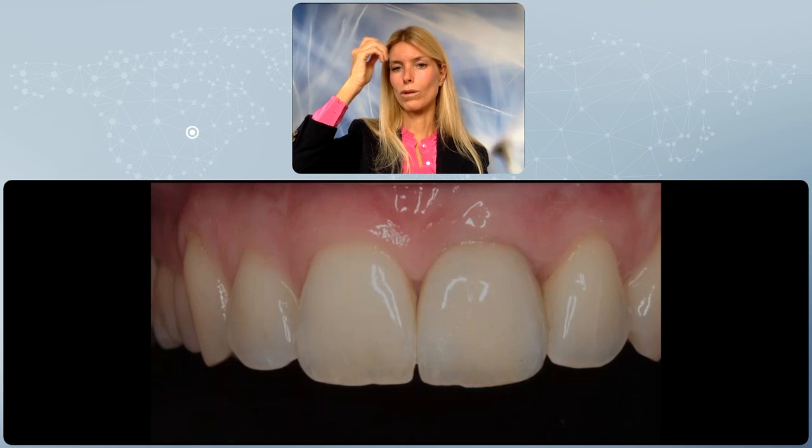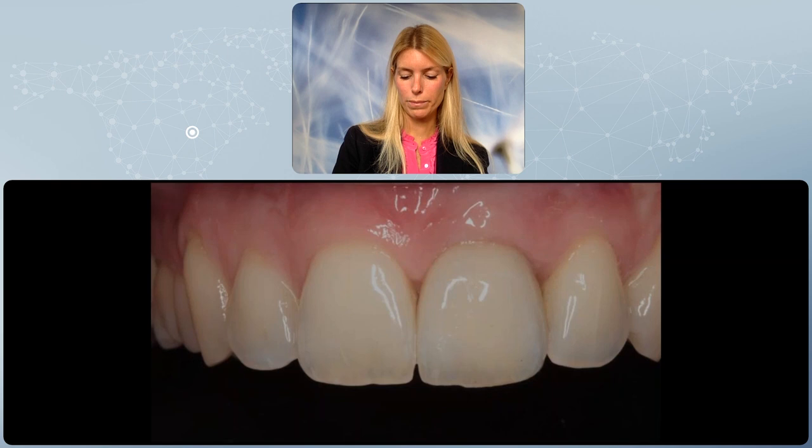This patient has been referred to me from Spain, so it is very hard to get hold of her, because I would love to see how things are doing after now 5 years from the surgery. But of course, it's a lovely natural looking result.